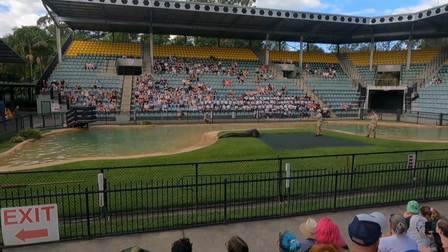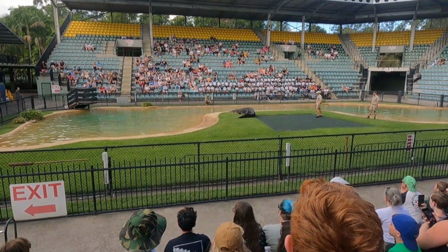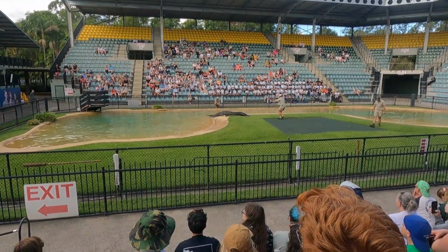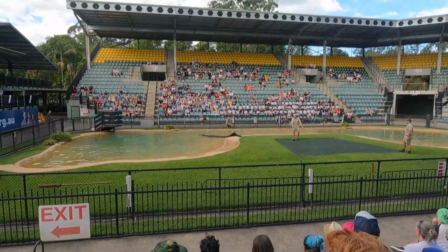He has to drag that big belly, drag that big, long tail behind him. It's like us trying to walk around with a couple of tyres around our waist. Once he does get back to the water, he goes back in, he becomes weightless. And that's where the crocodile is dangerous, not necessarily up here.